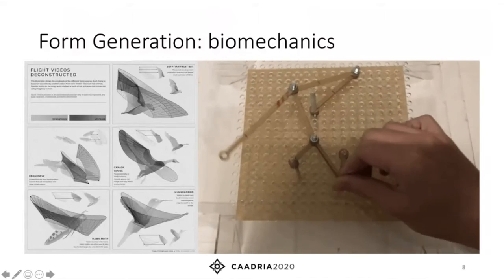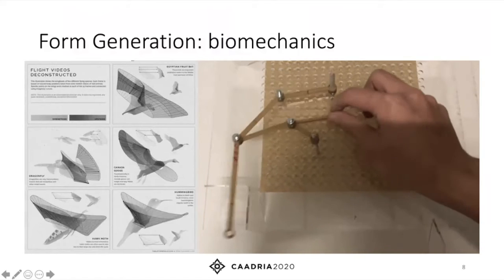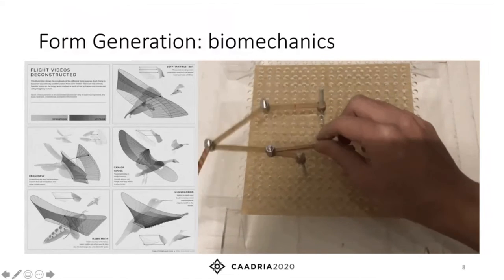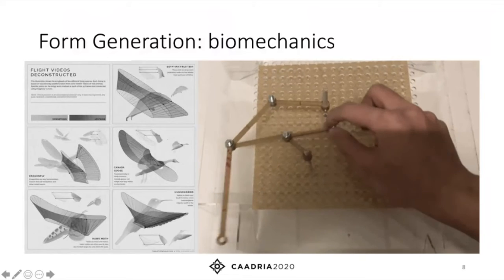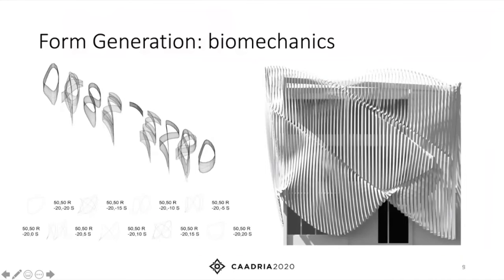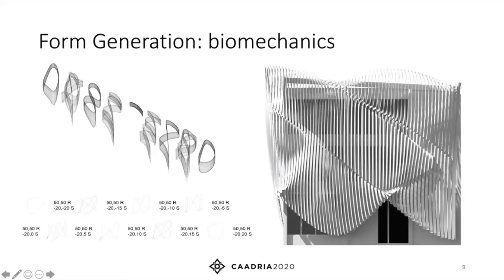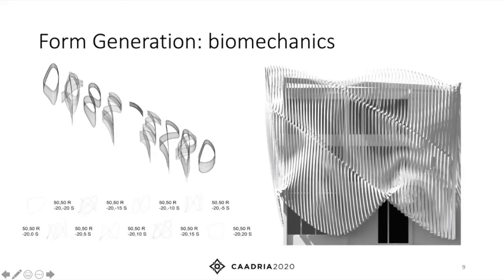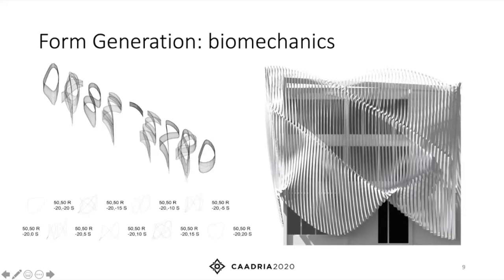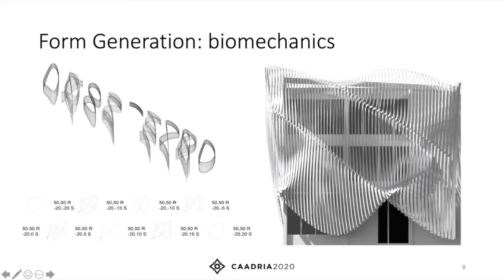Next is a group that was interested in biomechanics, specifically in animal movements of birds and the wing flight patterns. So they would make biomechanics that would mimic these. All of these joints were designed physically and then transferred into Grasshopper. So here in Grasshopper, the students would tweak some of the variations of the radius, length, and so on to create a continuous line that would form a 3-dimensional surface. That was tweaked until it could be able to wrap around a surface of a building.